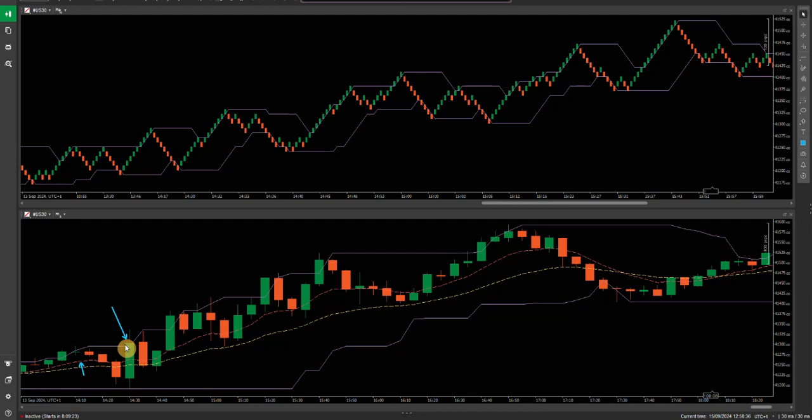Right, once she knows the direction. So basically she's looked at direction here as up and put a buy stop above the 5-minute orange line here. Okay, and then she's in, and I think she took 75 pips there.